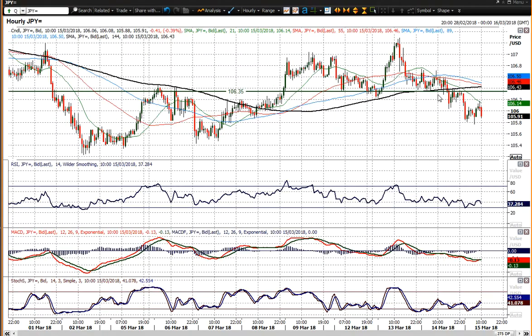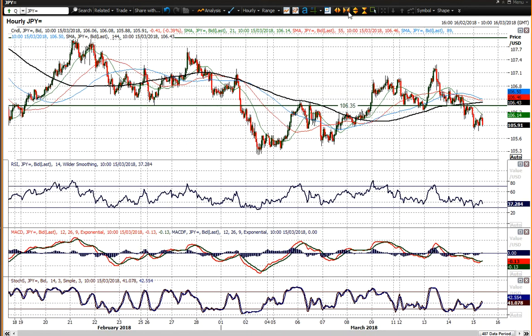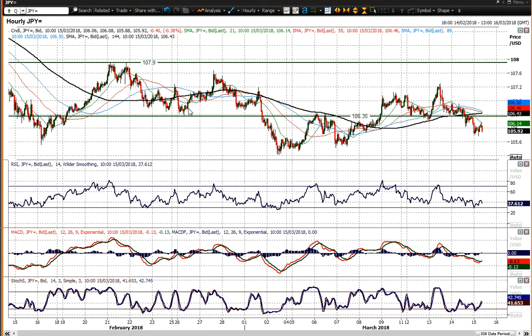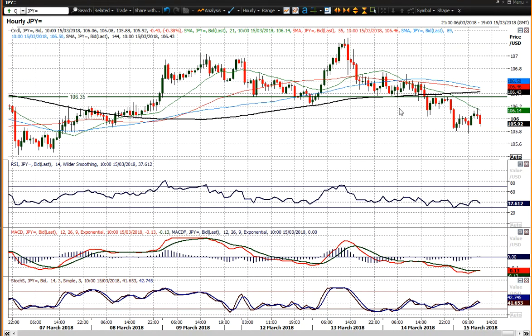So what we do see is the market breaking to the downside on the hourly chart as well. 106.35 was an old pivot, having been supportive, became resistance, then supportive, and now breaking down yesterday. If I zoom in here, having been supportive early on in the session, it broke down and then became resistance again. So it is a basis of resistance now, 106.35. So any rally is a chance to sell around that.